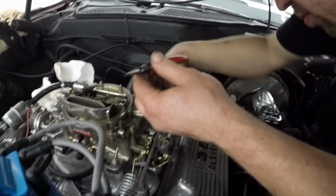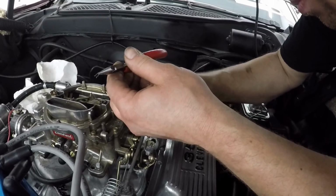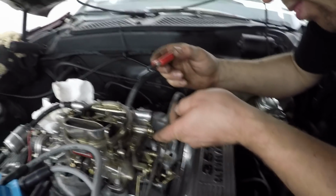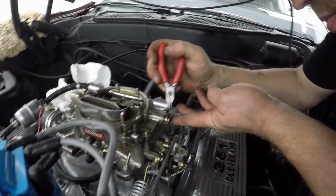The deal is you need a little tiny needle nose, and you stick the things back together, and you put these little clips in. You hope not to drop them. Dropping them is bad because they're... Oh, look at that! Went right back in.